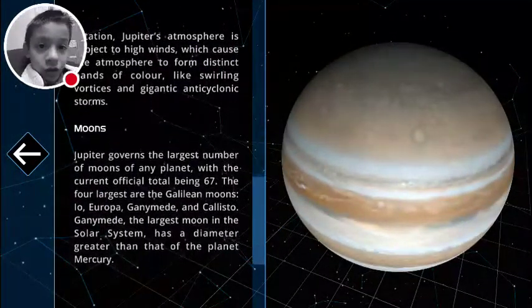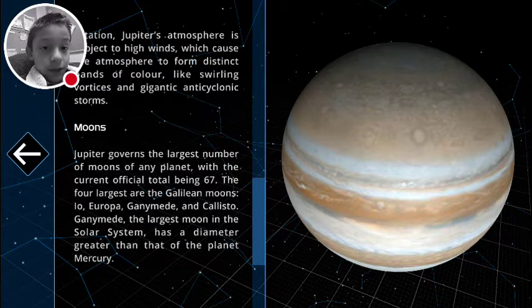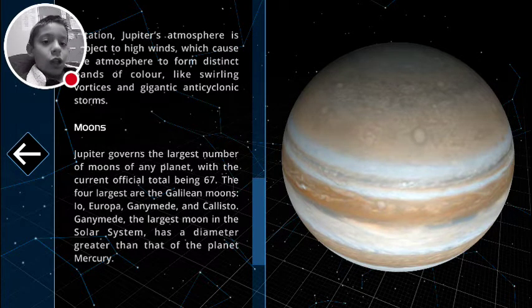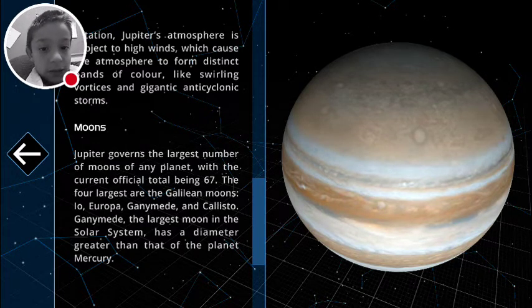Okay, now the moons. Jupiter has the largest number of moons of any planet, with the current total being 67. The largest are the Galilean moons: Io, Europa, Ganymede, and Callisto. Ganymede, the largest moon in the solar system, has a diameter greater than that of the planet Mercury.